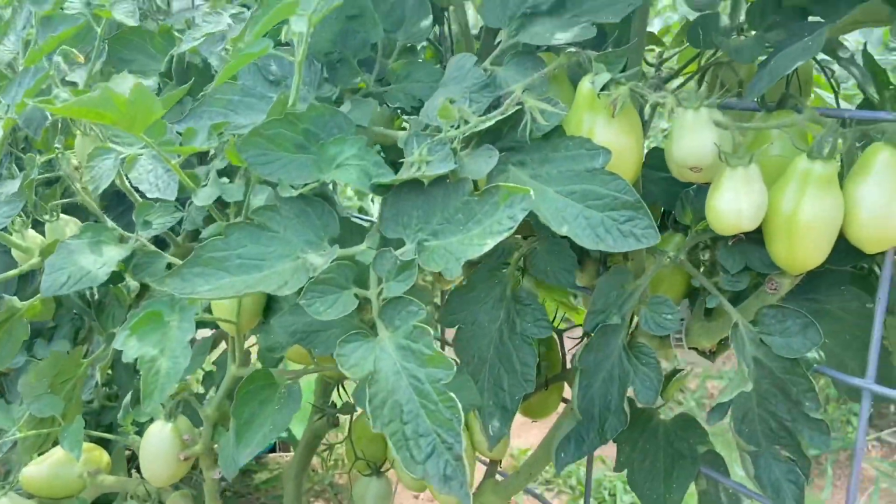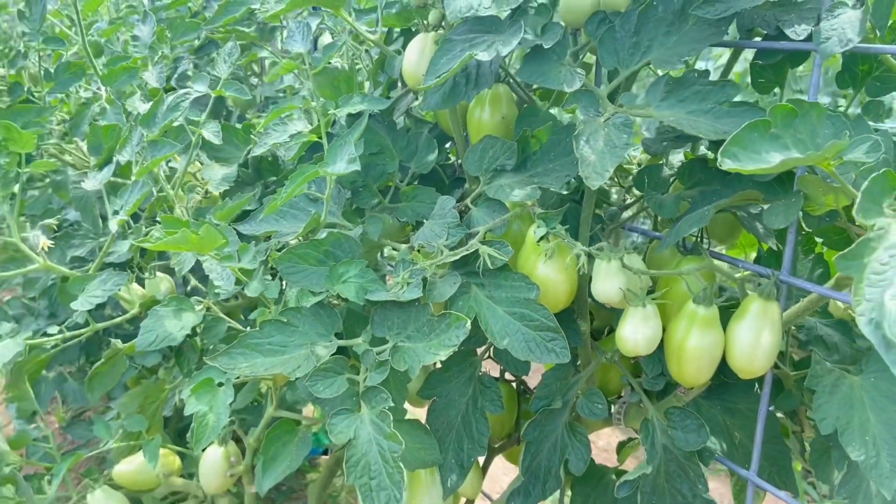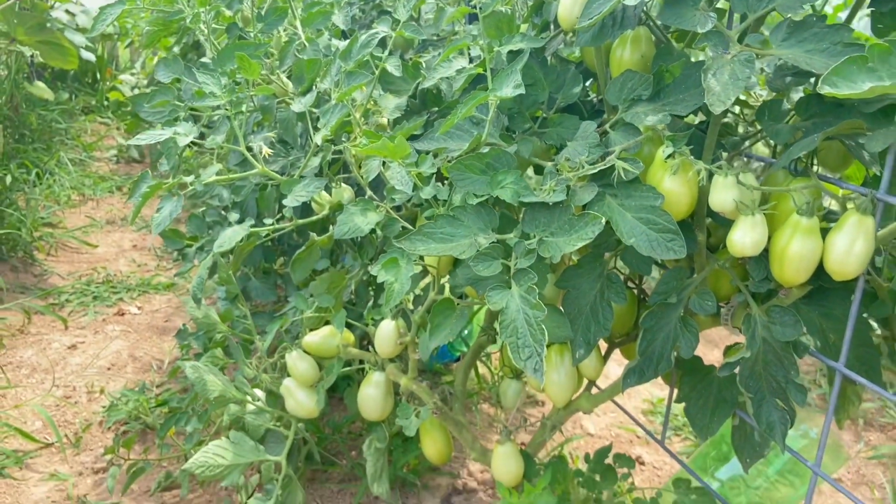The tomato plants are filling out wonderfully. They're loaded great, and if they can turn and not bust, or if they can just ripen the way they are right now, they're going to be amazing. Yeah, we've actually already picked several that are almost all the way ripe.